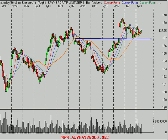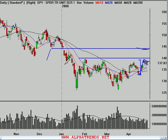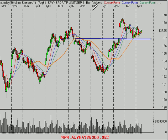If that breaks for some reason over the next couple of days, then I think we have to be more concerned about a larger failure, as a lot of times these tests, when they keep coming up to that level and then fail to break out, it traps a lot of long participants who then run to the sidelines and get rid of their stocks in a hurry. But for now, 137 will remain the more important level of support for this market. Maybe, like I said yesterday, down to 136.80 or so. But basically, that's the most important level for this market right now.